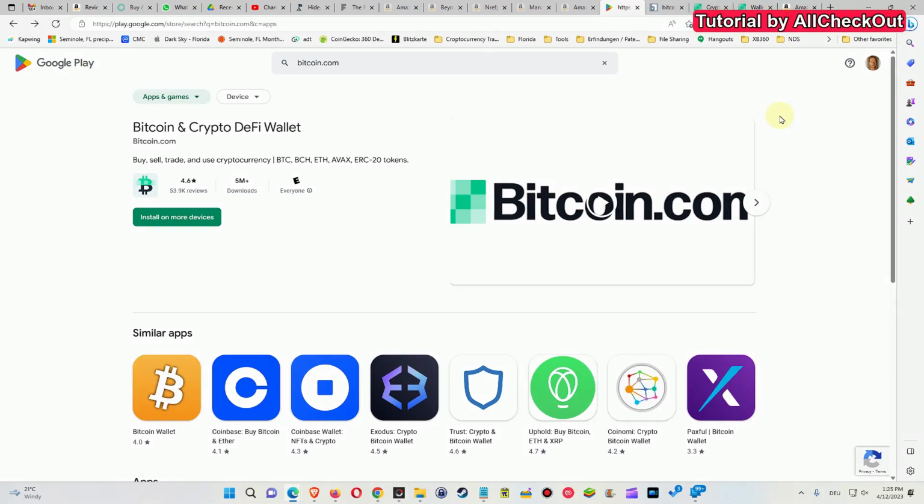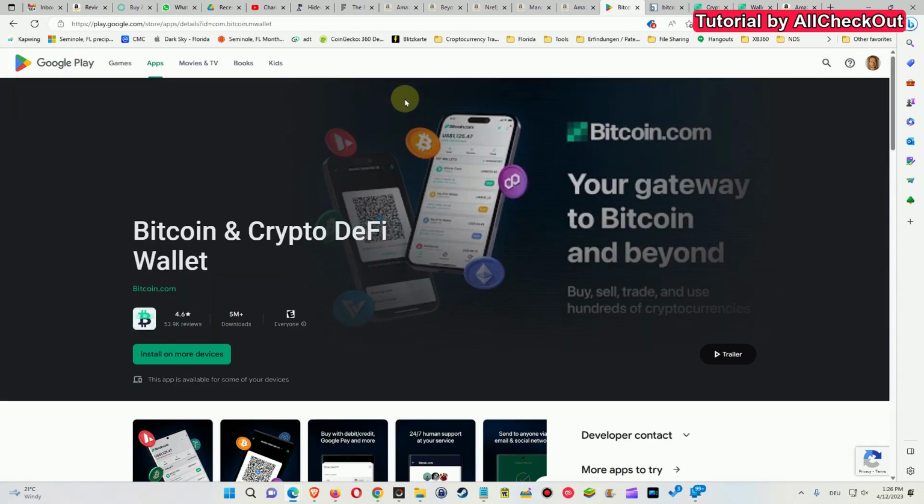Hi guys, welcome to this short video about the question how you can get access to your funds of the Bitcoin.com app also online in a browser, let's say on a PC or so. This is the wallet here on Google Play. As you can see, we can click on that, get more information, and it's definitely the DeFi wallet of Bitcoin.com.